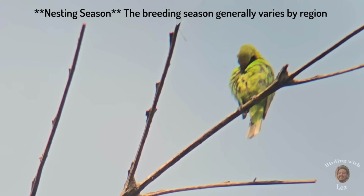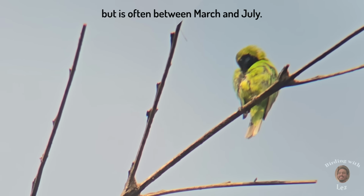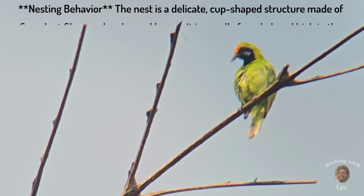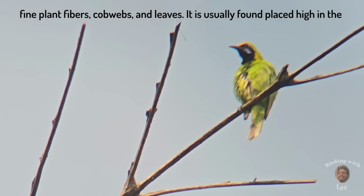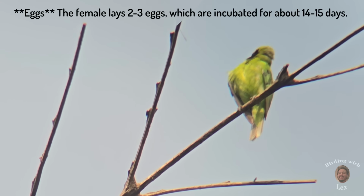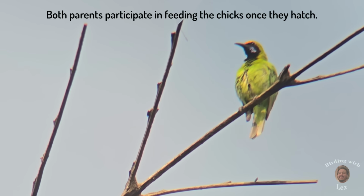Nesting season. The breeding season generally varies by region, but is often between March and July. Nesting behavior. The nest is a delicate cup-shaped structure made of fine plant fibers, cobwebs and leaves. It is usually placed high in the canopy, well hidden among the leaves. Eggs. The female lays 2 to 3 eggs which are incubated for about 14 to 15 days. Both parents participate in feeding the chicks once they hatch.